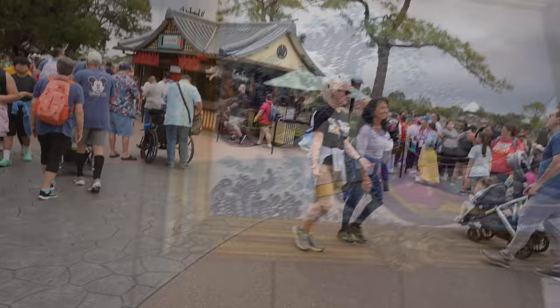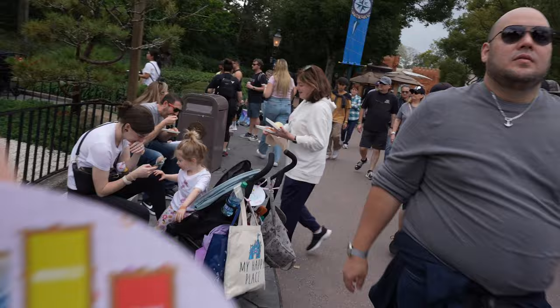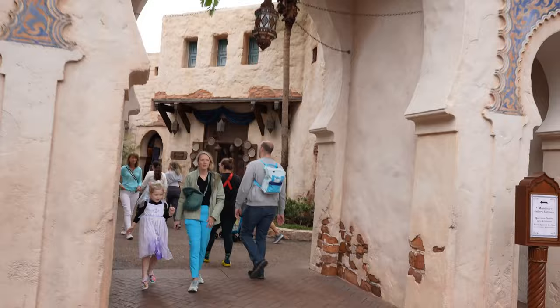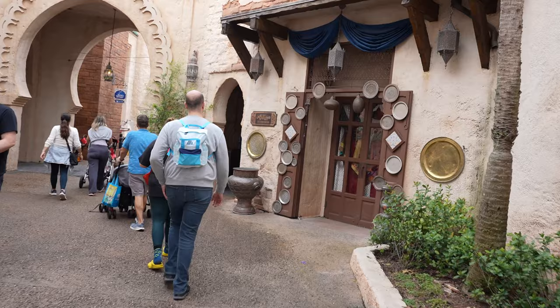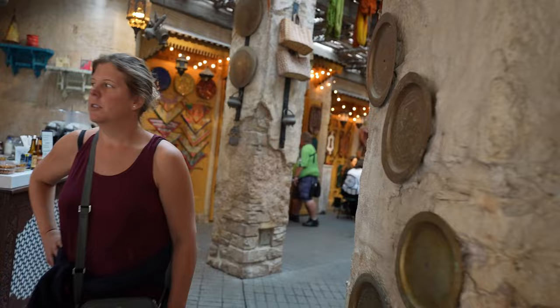Okay, now on to Morocco. So there we go. We got the Japan panel done. Found the Figment back there. And on to Morocco. Got four more to go. Okay, and Morocco. All right, so this one, you just walk straight in here. This definitely is cheating, but it'll save you guys a lot of time. Go straight through, you can see the brass bazaar over here.